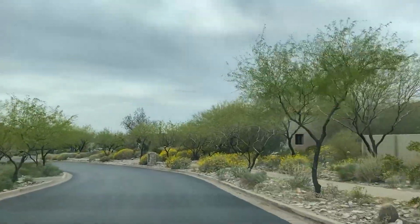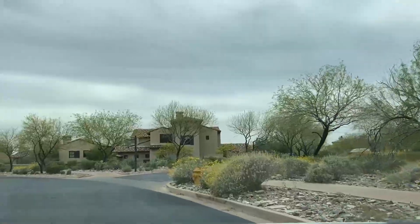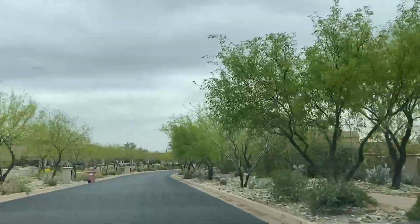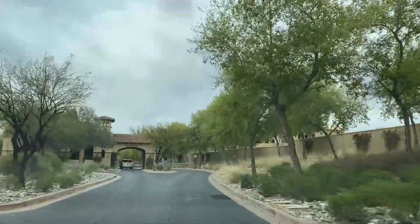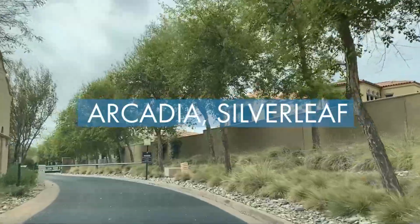So this is another section within the Horseshoe Canyon gate of Silverleaf, all custom home sites. These were nice and flat custom home sites for people to build the large, rambling ranch style homes that allowed you to have all one level with no steps. We are now entering the third and final gated section of Silverleaf called Arcadia.